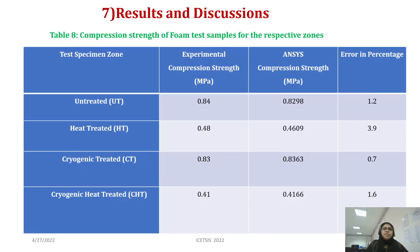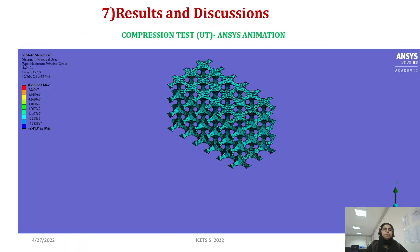And here is the compression strength of the foam test samples for the respective zones, represented in a data table format. So 0.84 experimental and 0.82 from ANSYS for UT. It means only 1.2% error in deviation, 3.9% for the heat treated zone, 0.7% for the cryogenic treated zone, and 1.6% for the cryogenic heat treated zone.